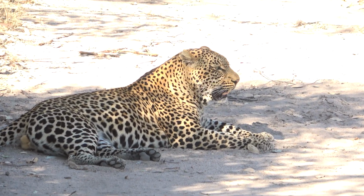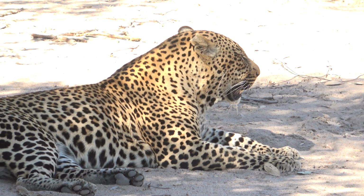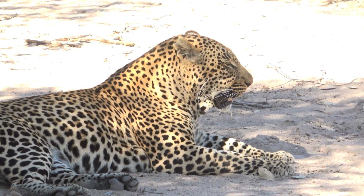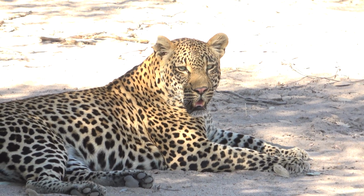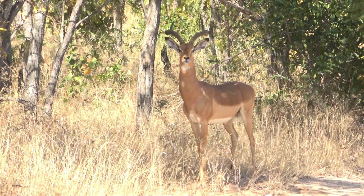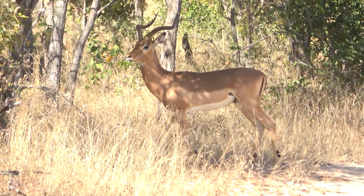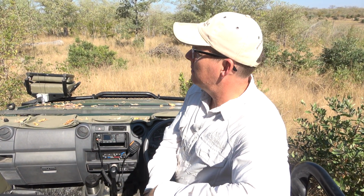So we've left the area where Tortoise Pan and Nyaleti were growling and snarling, and somewhat down the road Tumba's settled down into some shade, and you can clearly see the impalas have spotted him and are alarm calling profusely. I think after the morning Tumba's had, he's got no interest in hunting at the moment, so the impala are letting everyone know that there's danger in the area.